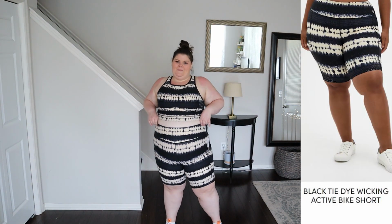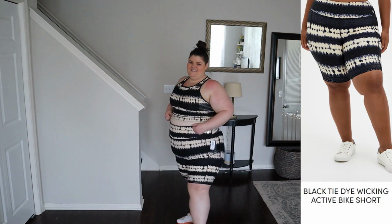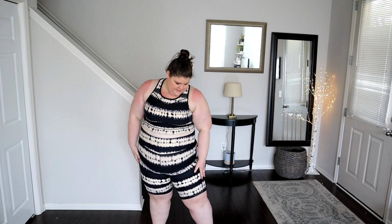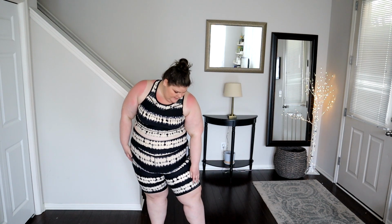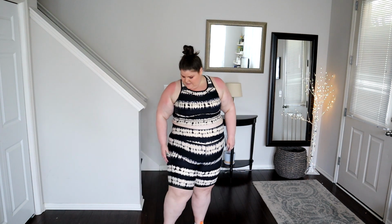But so the bottom is the tie-dye bike short. I'm wearing a size 3. It's in a nylon span, and it was $49.50. So this has a nice high rise. Really love that. A wider waistband here. And then the inseam of the bike short is pretty good. It hits just above the knee.